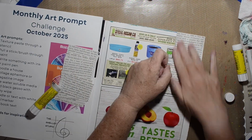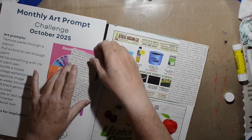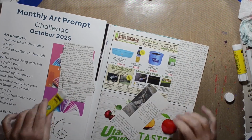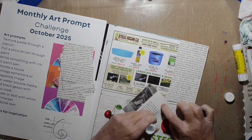So the colors that the random color selector did were razzmatazz, burnt orange, and plum. And as I always say, use what you got. Don't go buy to match, just get close. And that's what I do. I get close.